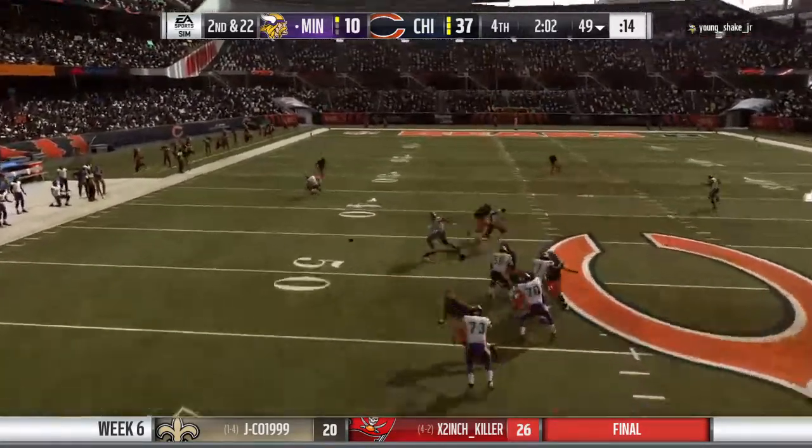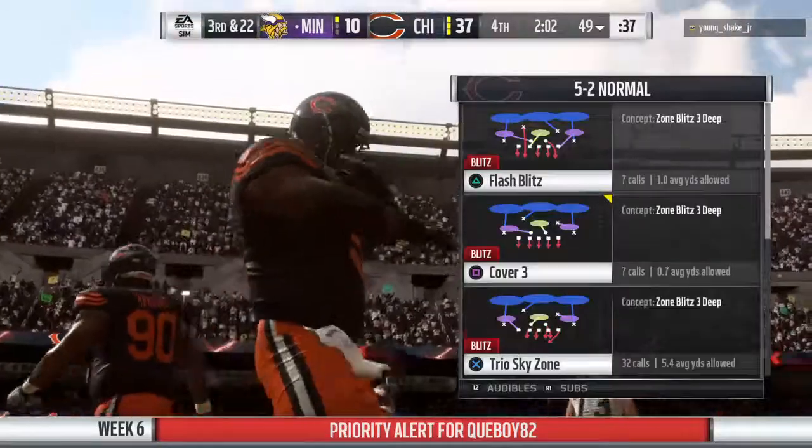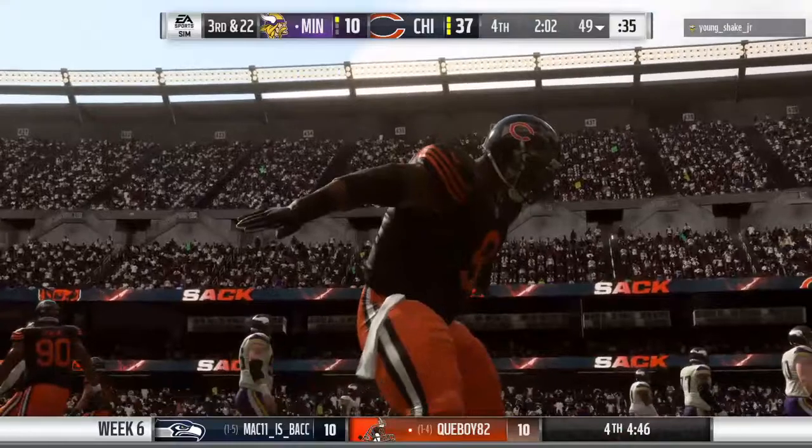Out of the gun, they'll look to throw. His throw incomplete. He was trying to get it to his tight end, David Njoku. And it'll bring up 3rd down.